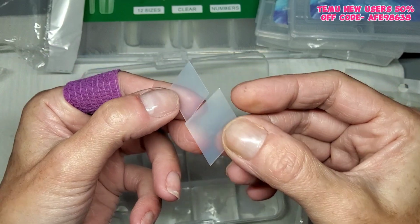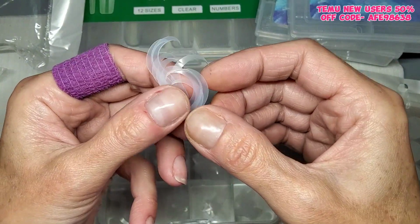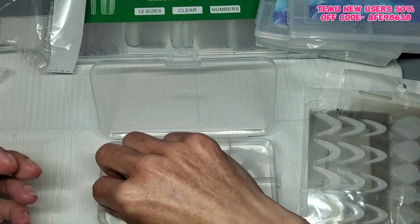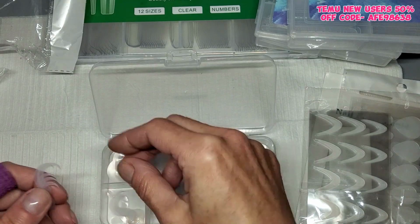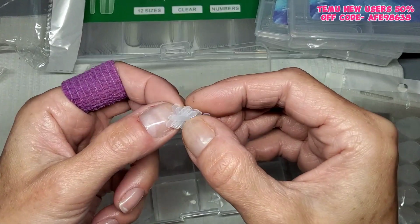So then we've got a load of diamond shaped ones. And then these ones are just like kind of wavy line kind of ones. No clue what to do with a lot of these, but I am definitely going to have fun trying. Then we've got little flowers.